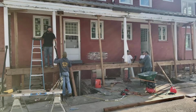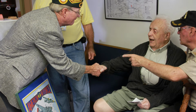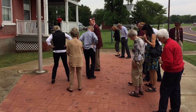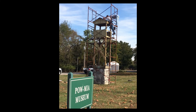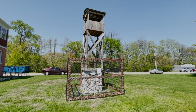Although the museum is currently undergoing a much needed restoration and renovation, we're striving to remain as active as possible with regards to POW-MIA awareness. Some of the activities we've been able to pursue are: we've installed a memorial brick paver area in front of the museum, honoring our POWs, our MIAs and their families, other veterans, veterans groups, supporters, and friends of the museum. We've erected a replica POW guard tower just east of the building, enclosed in a stockade fence topped with barbed wire, to remind passersby of the very special sacrifices made on our behalf.